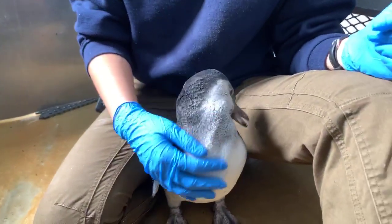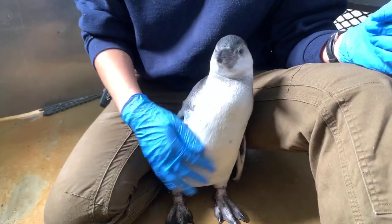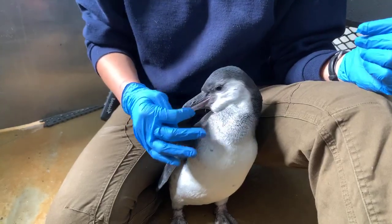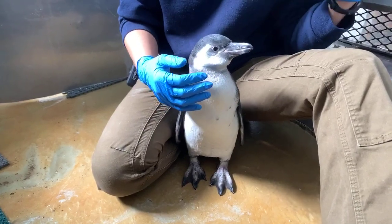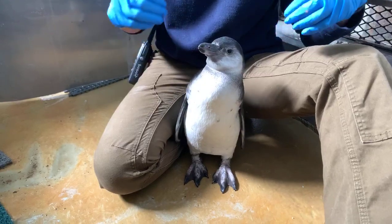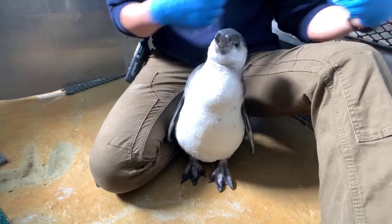So Bear and Titan are asking, are CT's feathers water repellent yet at this age? Yes, so she has actually started to swim. Oh, hi, she's grooming you. She has actually started some swimming sessions, and penguins have a preen gland at the base of their tail, and it releases an oil that they spread using their beak to all of their feathers, and it helps them to stay waterproof, warm, and dry.